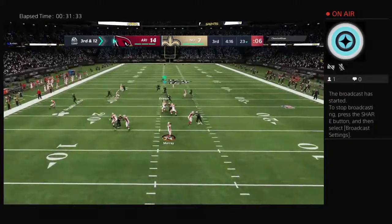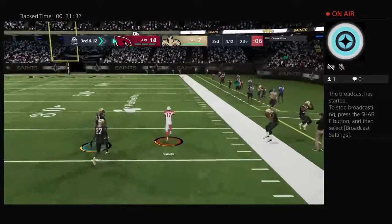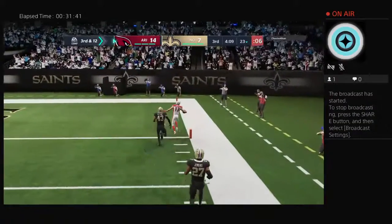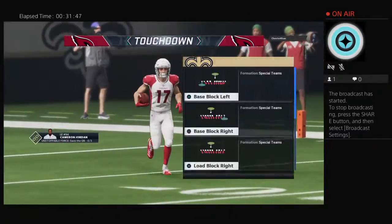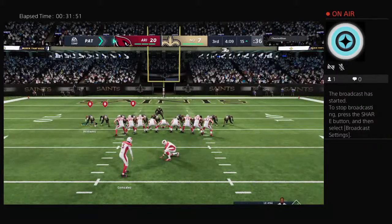Throwing is Murray on 3rd down. Able to find Isabella. The 30. The 20. They're not even trying to do anything. Cardinals. Andy Isabella, 77 yards. And the Cardinals now adding on to their lead.